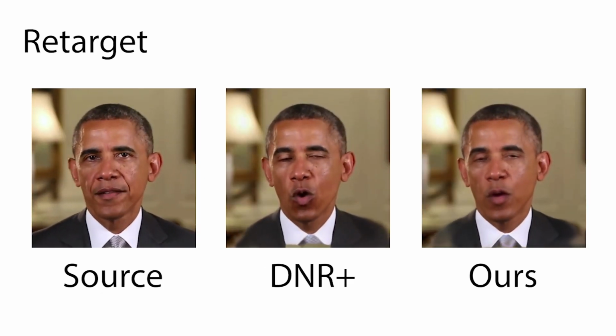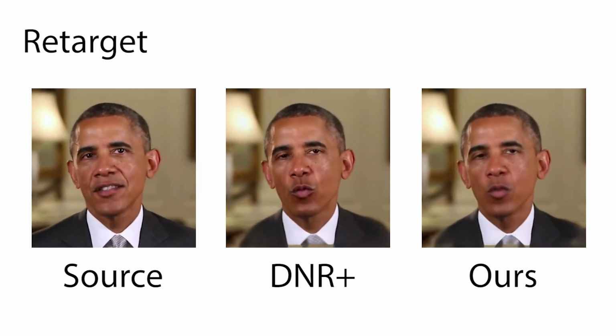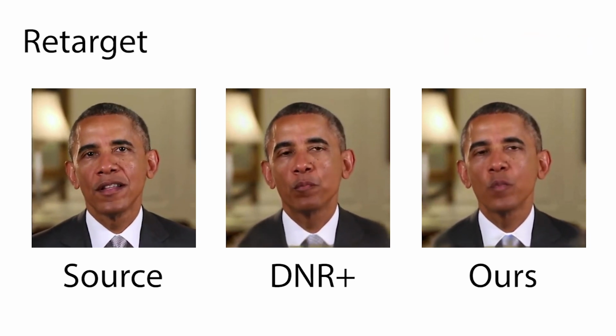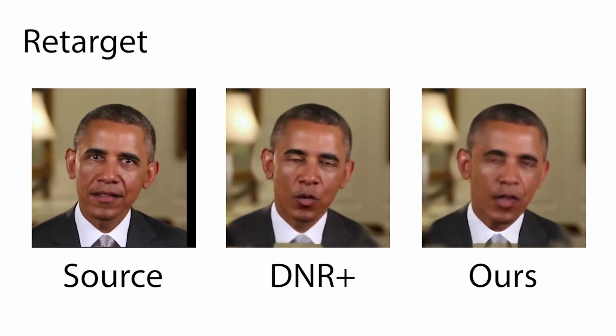Since our model is learned with an underlying 3D geometry, we are also able to retarget motions from a source to a target actor. Furthermore, we are able to do novel view synthesis during the setting. Again, we only see a slight decrease in quality from our method over our single frame processing baseline.